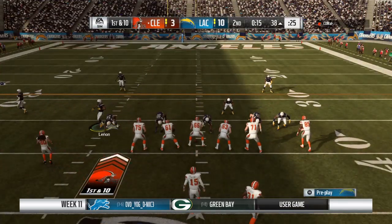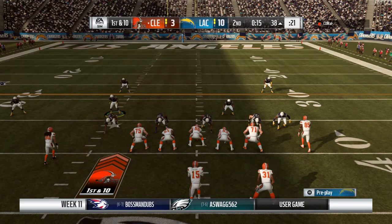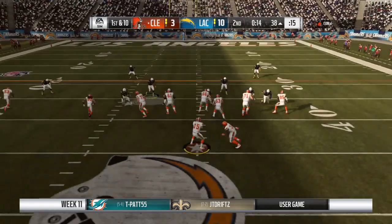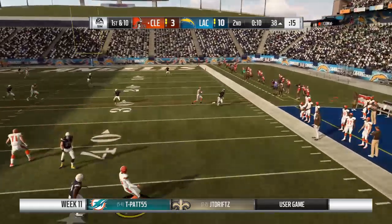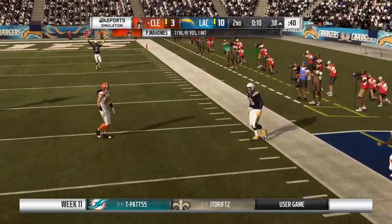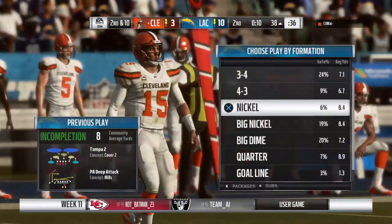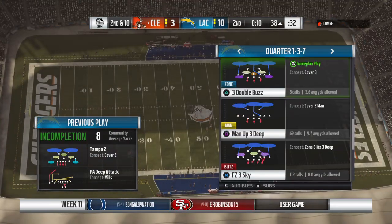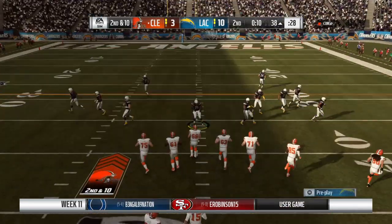Ready, green 39, green 39. They go play action here on 1st down. And that's incomplete. Clock stops with 10 seconds left. They work again from the 38 on 2nd and 10.